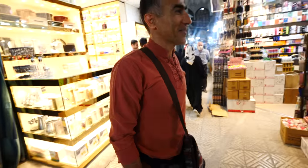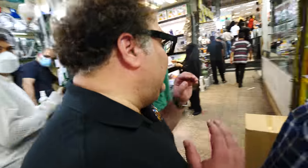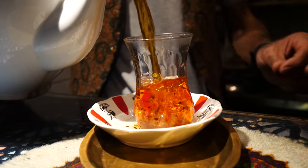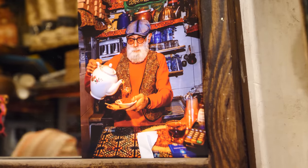Literally, it's been taking us like half an hour to get there because he keeps getting stopped. Every moment, he gets a selfie. Let's go. I'm hungry, man. So we are going to the smallest tea house in the world. Smallest tea house in the world? Yeah. No way. Yeah, we're going here right now. Oh, man. You're gonna love it. I hope the owner would be there.